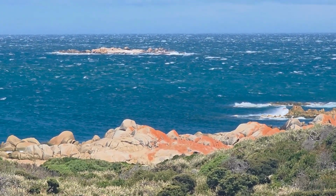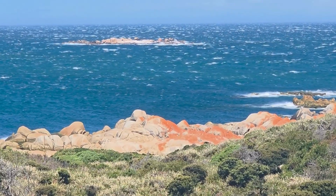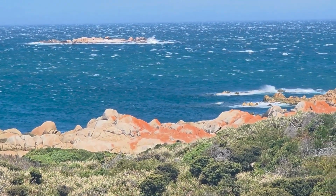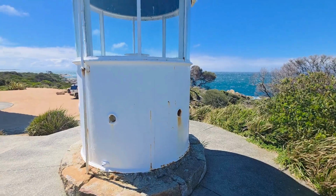You can see the orange moss on the rocks. This whole part of the coast is called the Bay of Fires, and that is because of this orange moss. It is really quite stunning to look at.